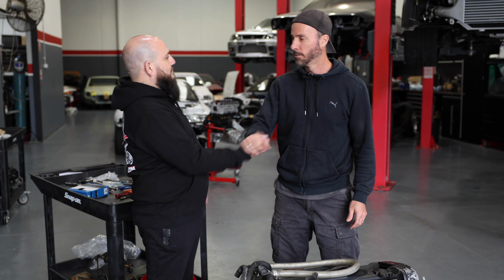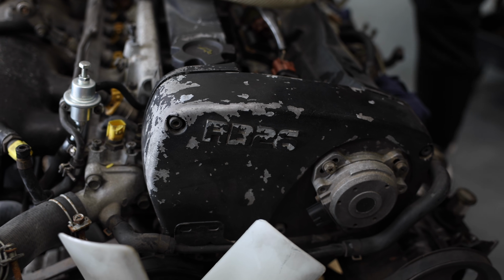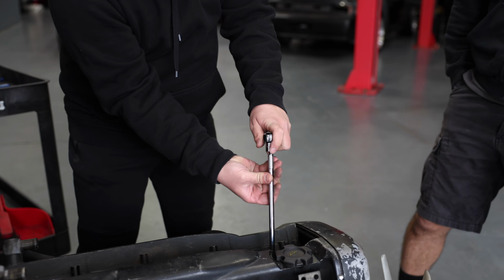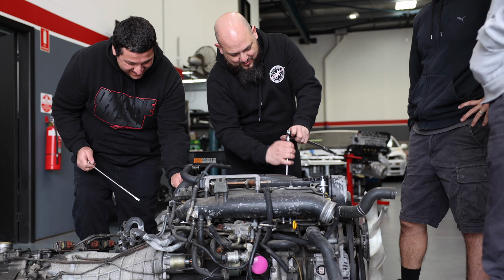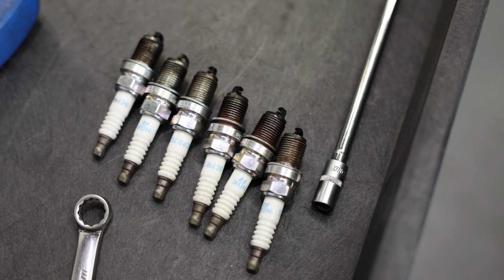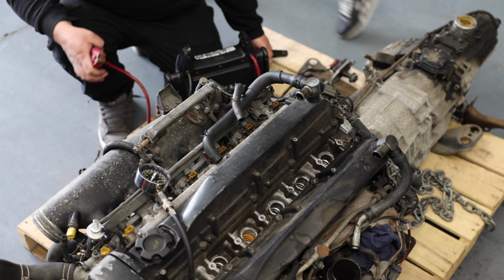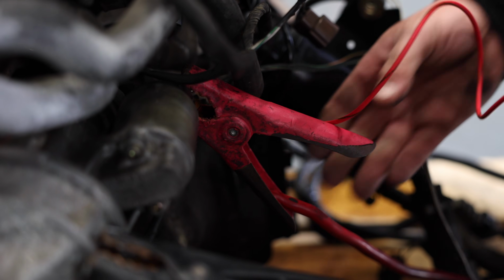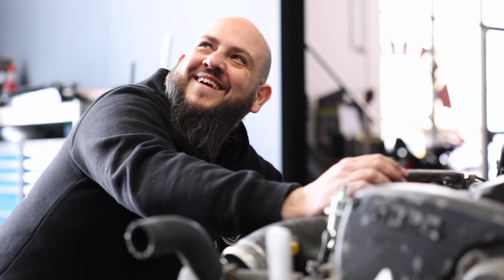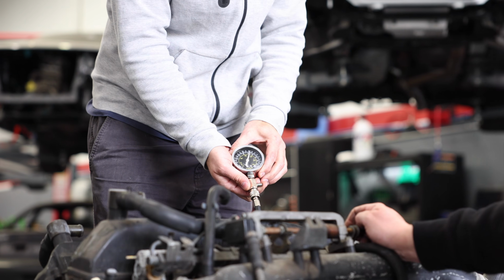Let's do it. The engine might be old and leaky, but genuine original RB26s are getting more valuable by the day. So we want to try and retain as much of this chunk of 90s Japanese metal as we can. A comp test will give us a baseline of how well the rings and valves are sealing in the combustion chamber. And yes, slapping a new set of gaskets and sending it is absolutely a viable option if the compression tests are good.